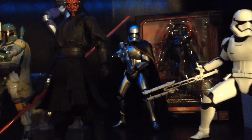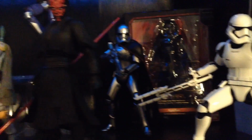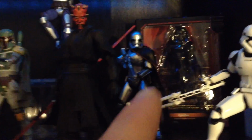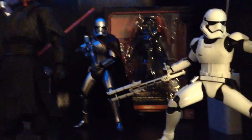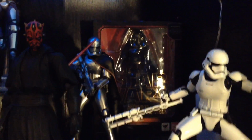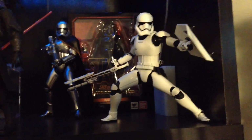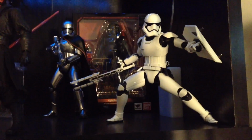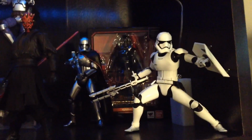And then behind him we have the SH Figure Arts Captain Phasma. Good figure. I need to get her a cloth cape like the Luke Skywalker from the same seller, because I think it would look so much better. And then behind her we have Mint in Box SH Figure Arts Kylo Ren. And then last we have the web exclusive SH Figure Arts Baton and Shield First Order Stormtrooper, or what I like to call him, TR-8R, which is a great piece.